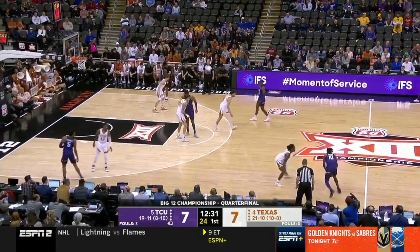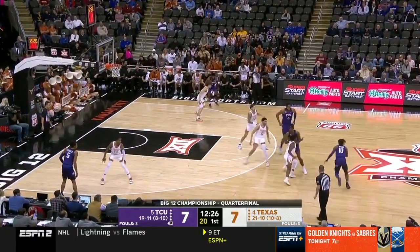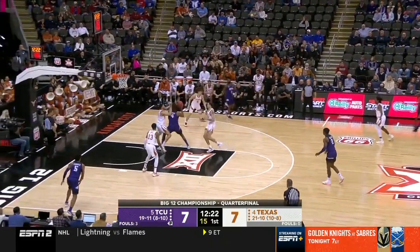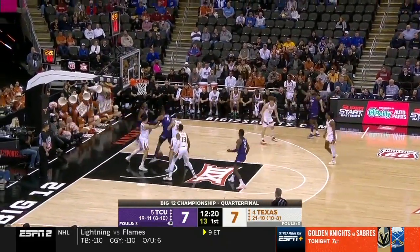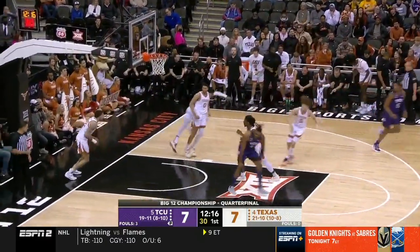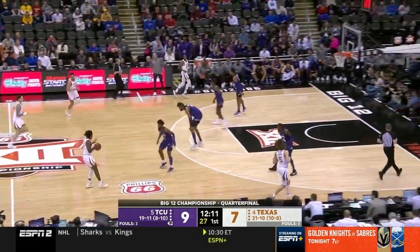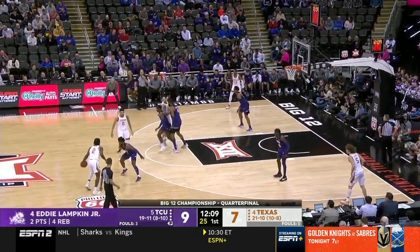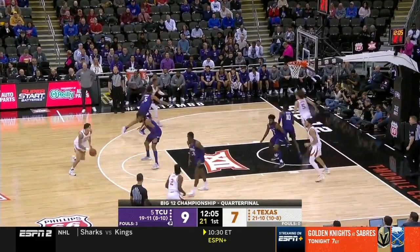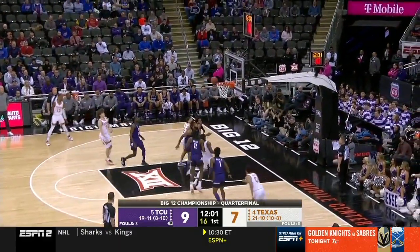Here's Baugh. And now they switch on Baugh. High hedge from Bishop. Leaves Lampkin one-on-one. And he had it stripped, but got it back. Eddie Lampkin's got his first two. Big body. That's a lot of meat under there, and he's got a really good pair of hands. Those bear claws just snatching that thing from the ground. Nimble feet, soft hands, you love it from the 6'11" Eddie Lampkin.